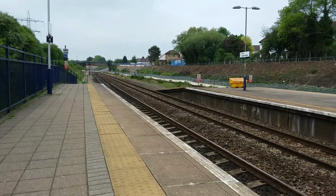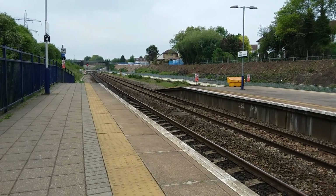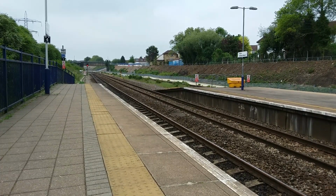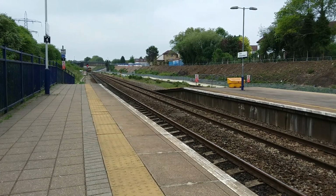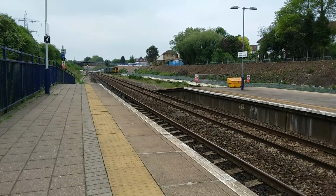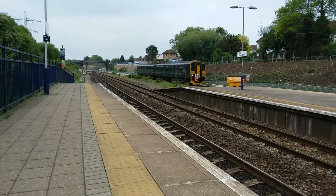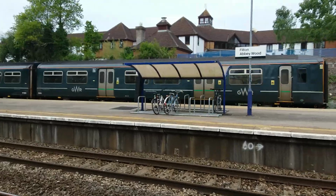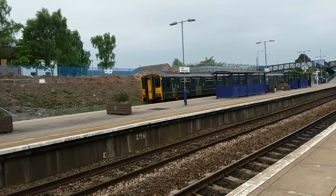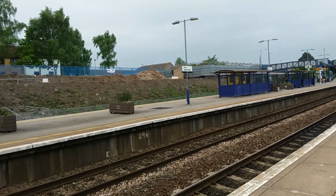And shortly coming in onto platform 3, we're expecting a service to Cardiff Central, I believe, from... Yes, it's a service from Weston-super-Mare, which is coming in here now, and it's a green 150/2. And it's 150/233 coming into platform 3. 150/233 from Weston-super-Mare to Cardiff Central, and we'll see it go out in a minute, viewers.